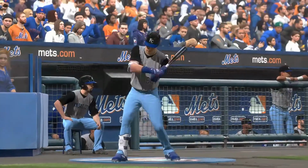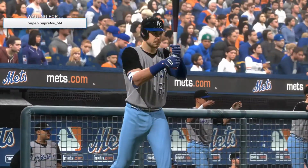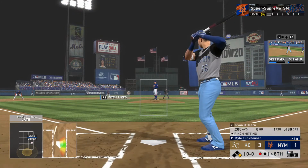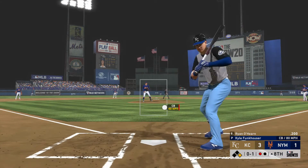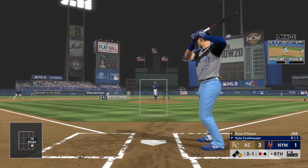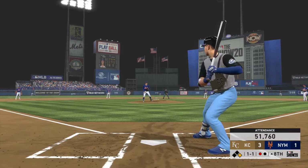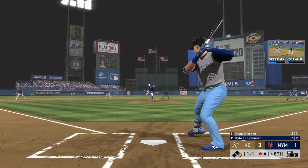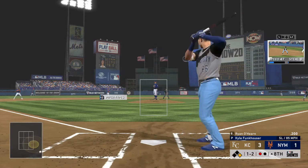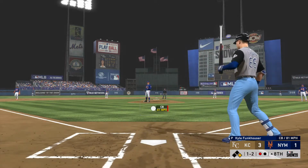Ryan O'Hearn will get the call here as he'll hit for the pitcher. Pinch hitting for Kansas City, number 66. And a called strike down in the zone. Nothing and 1. And no swing apparently. Ball 1. The 1-1 is offered at and missed. He chased it for strike 2. And it's fouled away.